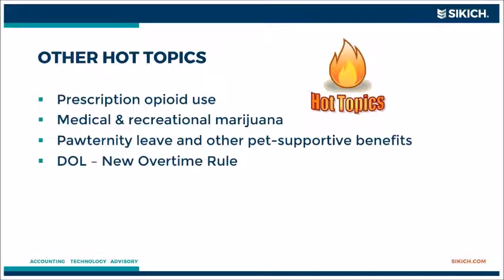Some other hot topics to keep on your radar. As the DOL gets ready for another year on their new overtime law, the U.S. Department of Labor is on its way to issuing a new rule to determine what workers are eligible for overtime pay, and employers are expected to see a salary threshold higher than the ones that have been in place since 2004, but considerably lower than the one that was previously sought.